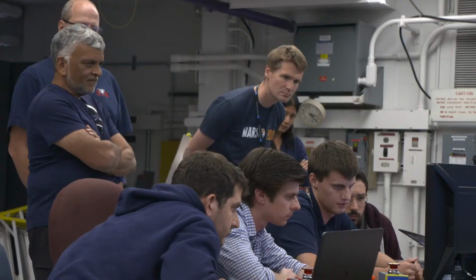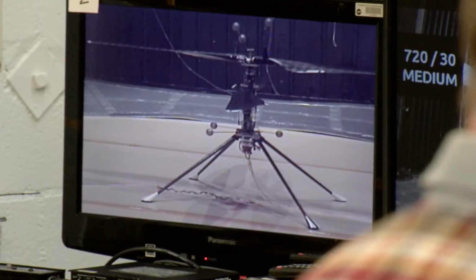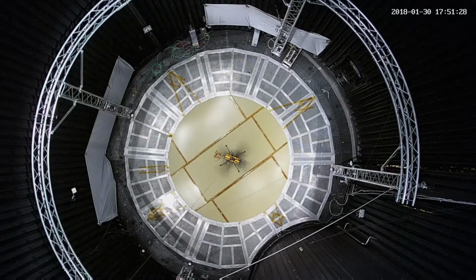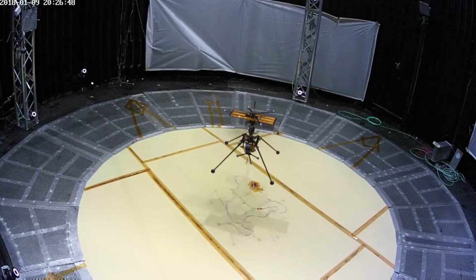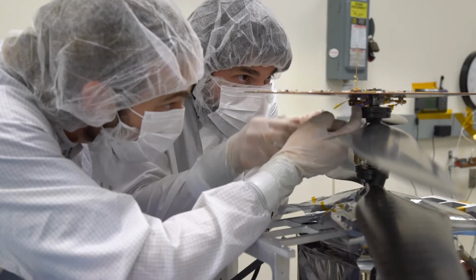At this point, we've tested all we can on Earth. We have mathematical models that show how it'll fly at Mars, and we've tested it in the simulated environment that we can create on Earth. It really is time now to do the real flight tests at Mars. Nothing is a given, but we have done everything we can in terms of a test program here on Earth.